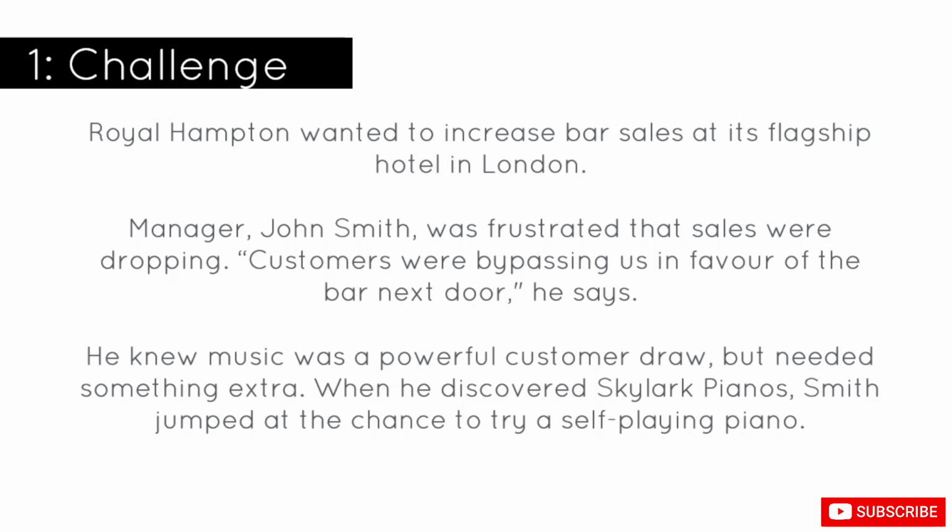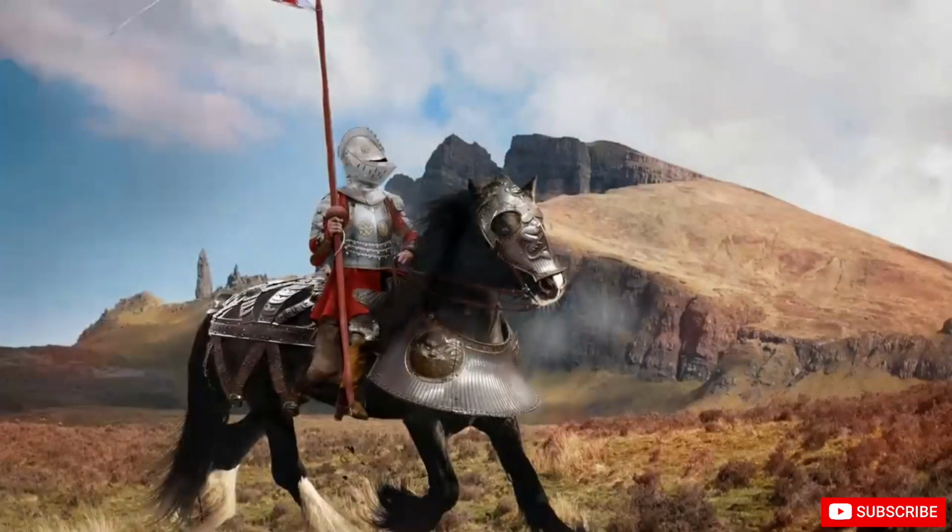Royal Hampton wanted to increase bar sales at its flagship hotel in London. Manager John Smith was frustrated that sales were dropping. "Customers were bypassing us in favour of the bar next door," he says. He knew music was a powerful customer draw, but needed something extra. When he discovered Skylark Pianos, Smith jumped at the chance to try a self-playing piano. Now we've laid out the challenge, we're ready to step in with a solution like a knight in shining armour.